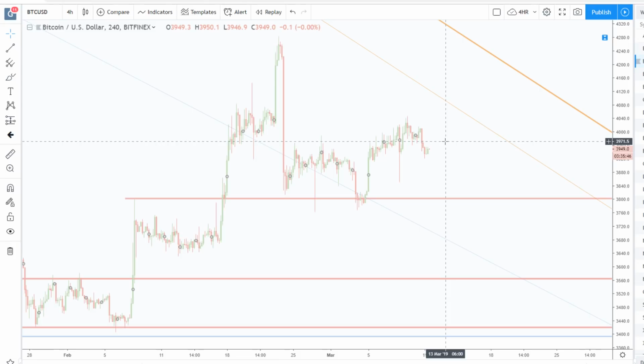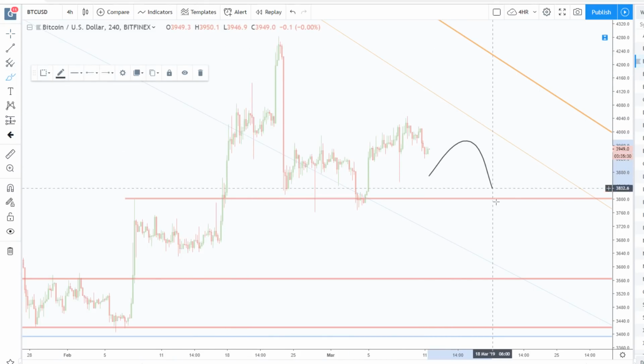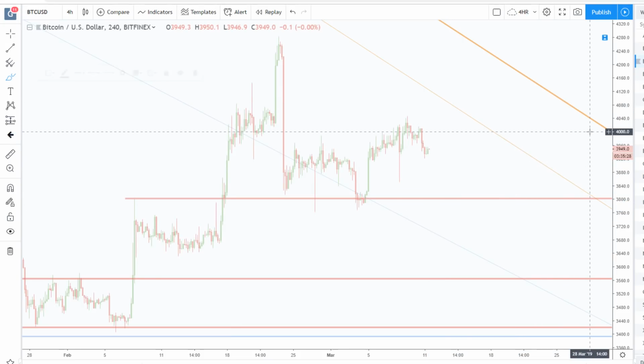If that's the case, prepare to go horizontal, prepare to have a lot of chop, and that's what I think is forming here in Bitcoin. Even if it does drop, even if it does pop, I still think it's going to go more horizontal than anything, something kind of like this, and I think that's going to last for at least weeks. I don't think we're really going to have the clear trend change here.